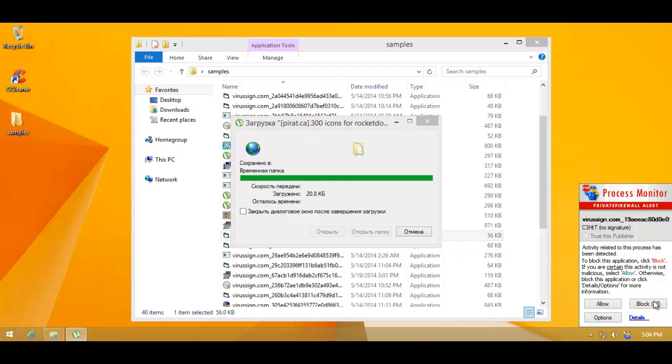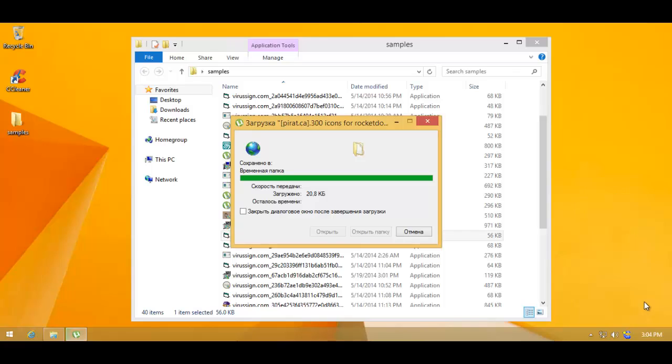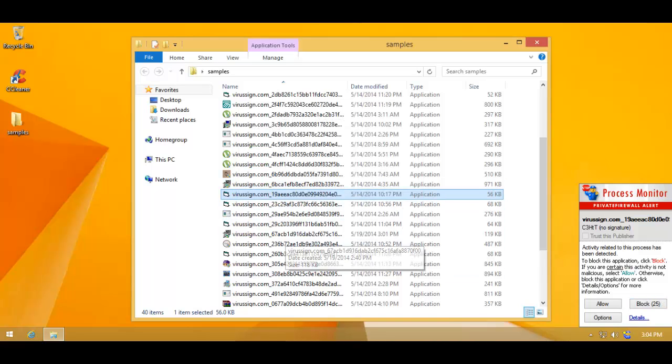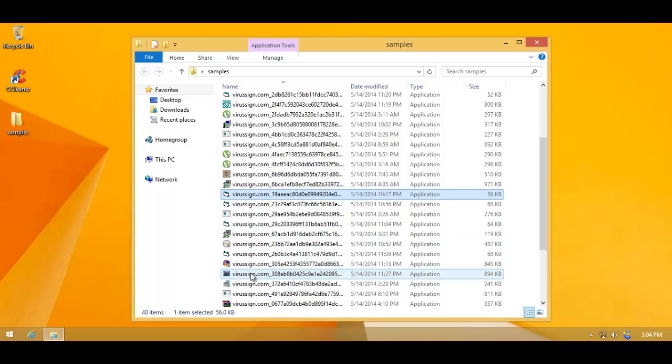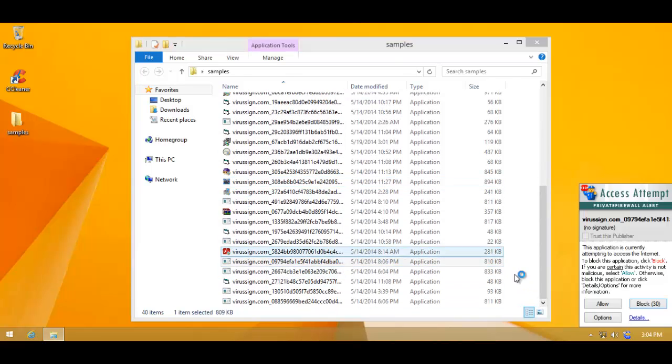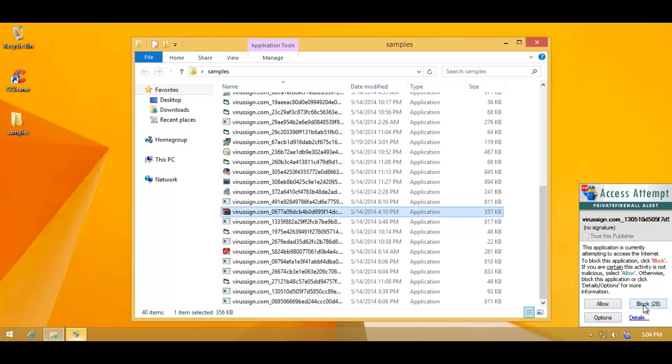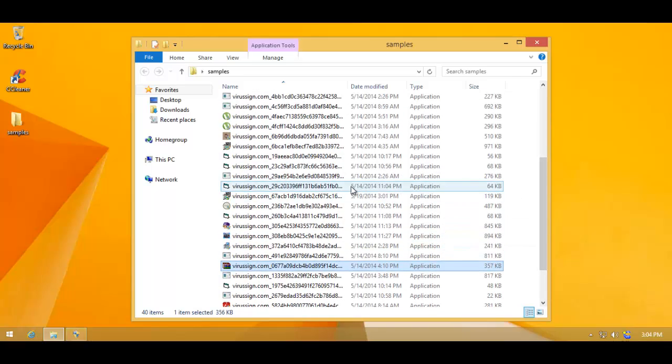This might be some kind of adware. We do know that Windows Defender is slightly lenient when it comes to adware. I'm just hitting the default action. As you can see, Private Firewall is doing very well. We're not seeing a lot of files managing to get through. It's giving us this warning, and the default action almost always seems to be block.